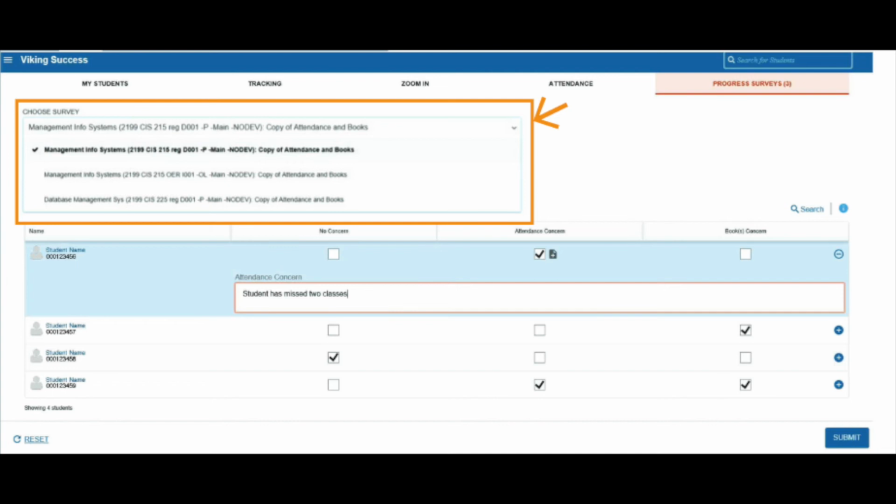Throughout the semester, 4 progress surveys are dispersed to track the academic progress of students. These are important to complete so that programs can maintain up-to-date progress reports on the student success. When a progress survey is distributed, you'll receive an email notifying you to complete them, and there will also be an announcement on your Viking Success homepage. If you click on the announcement, it will bring you to the progress surveys you need to complete.